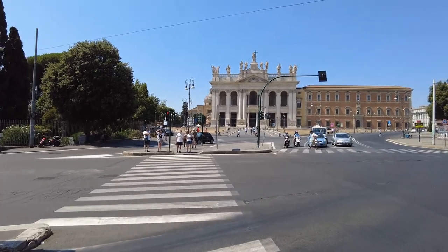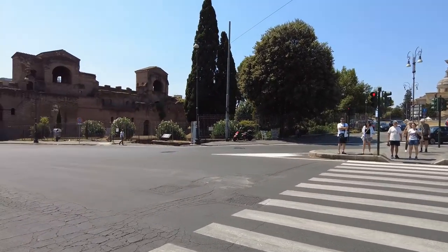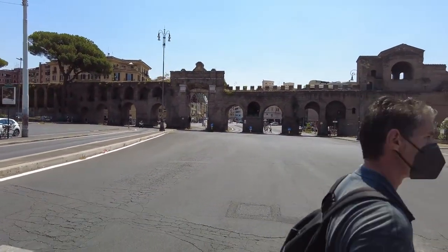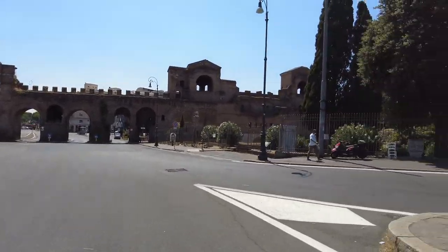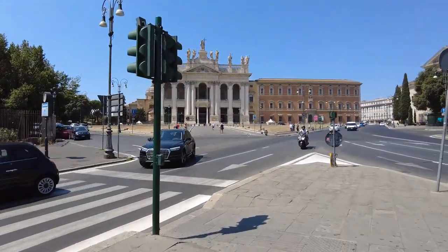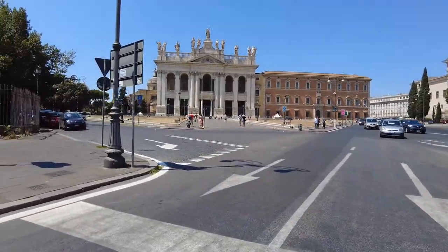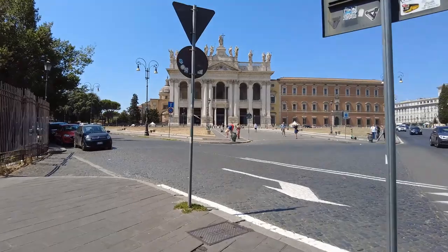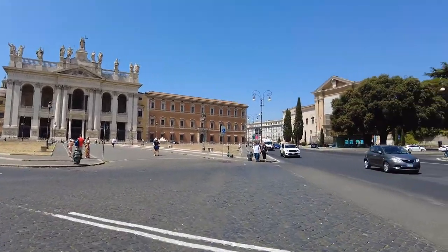San Giovanni. And it's surrounded by these incredible walls. Very cool. And I'm crossing here. I can run. Okay. So I'll just keep filming and we'll just go do San Giovanni. And then I'll head over to Scala Santa.